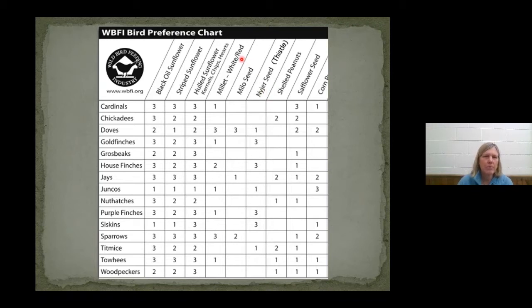Let's go over to the white millet. I would avoid red millet, but white millet and cracked corn. So this can often attract birds that are not going to go to a tube feeder, not going to feed on the black oil. Birds such as mourning doves, birds such as junco. So you can expand your variety of birds by increasing the variety of seed you offer.